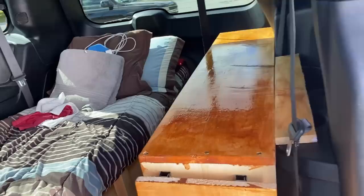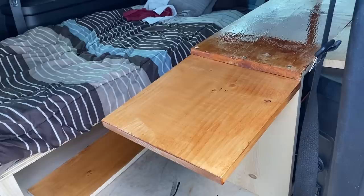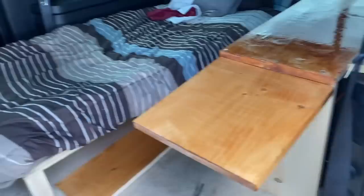Let me give you guys a quick glimpse of the table. All right, this is just a quick glimpse at the table. I got a little bit of cleanup work to do there, but it was a nice, simple table to build. And here is the extension that I've added onto it. So it gives me a little bit more counter space. And that's the result of the bed. It's lowered.